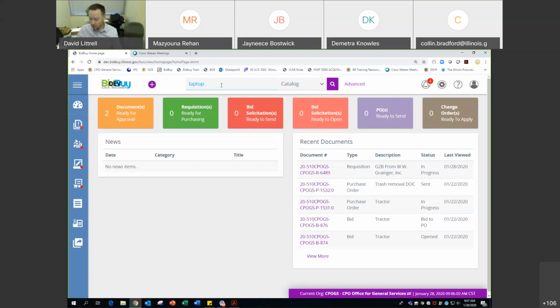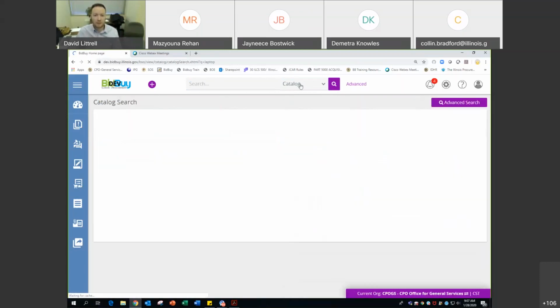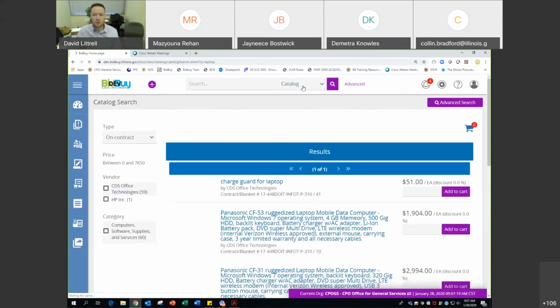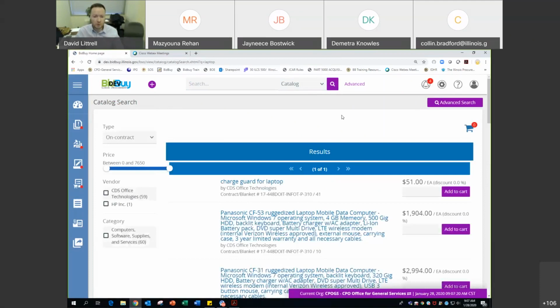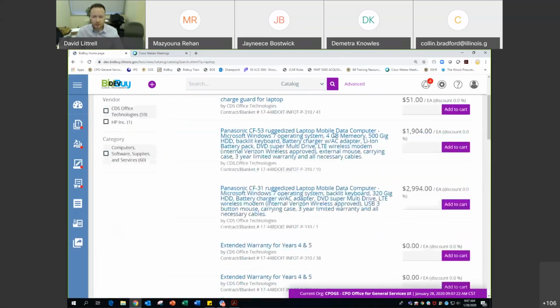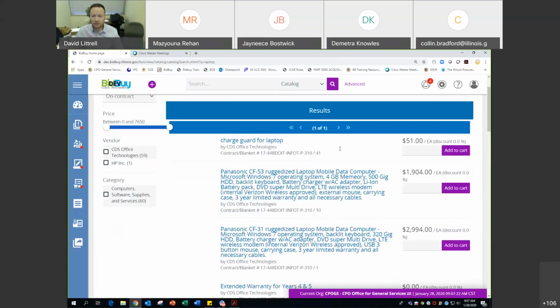So for instance, I want to release off of the laptop master contract. I'll select that it's in the catalog, and it's going to search there, and then it's going to bring up the screen, results for laptop. And so you have a list here of items, and this really operates like a cart functionality, kind of the way we're used to shopping online. You can add items to a cart, and then it automatically starts a requisition for you.